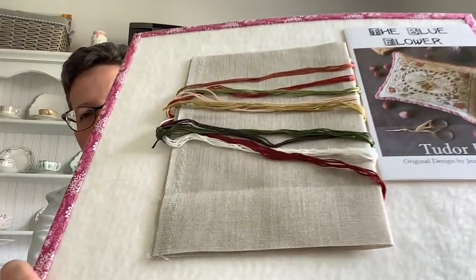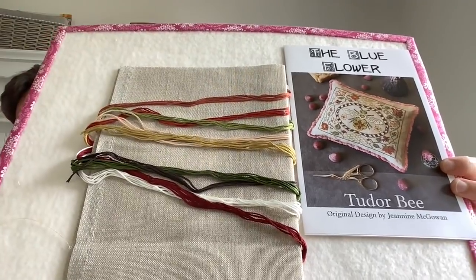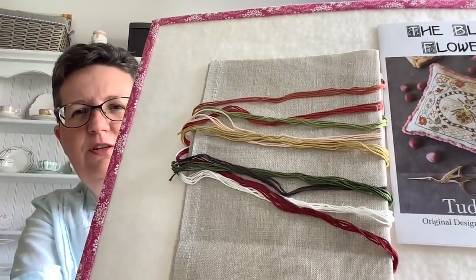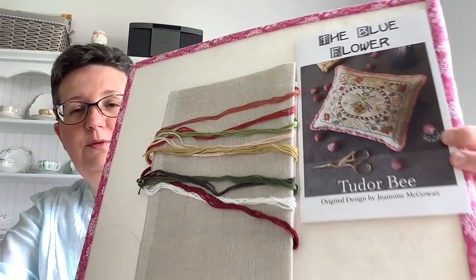So I chose some fabric from my stash, which is 32 count Permin linen in French country mocha. And I bought a few of the threads. A few came from stash, and a few of the threads. Aren't those colours just so rich and beautiful? They are perfect for the design. So I'm looking forward to that. And it was nice to have a pattern already in stash and fabric there.